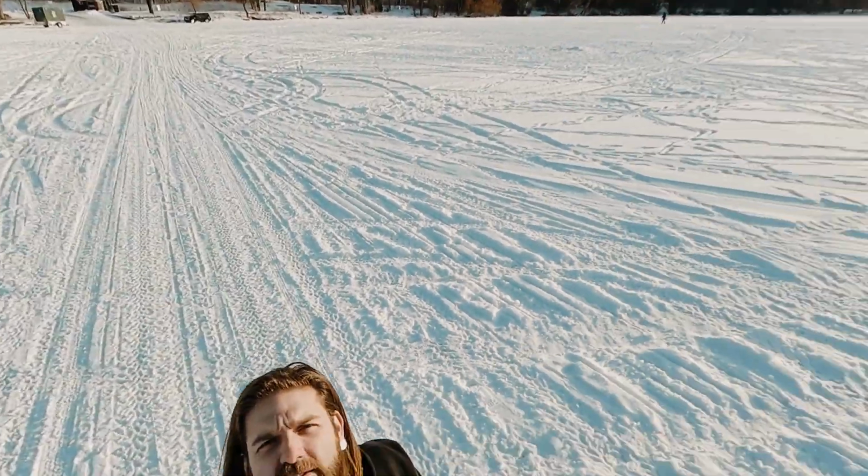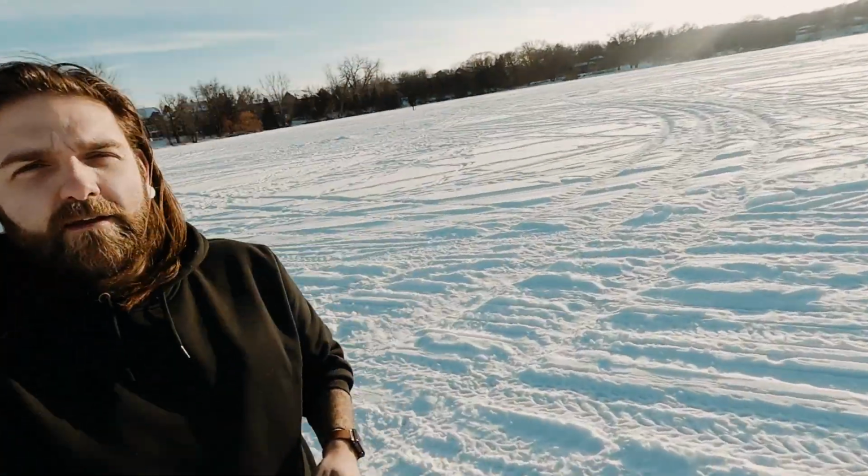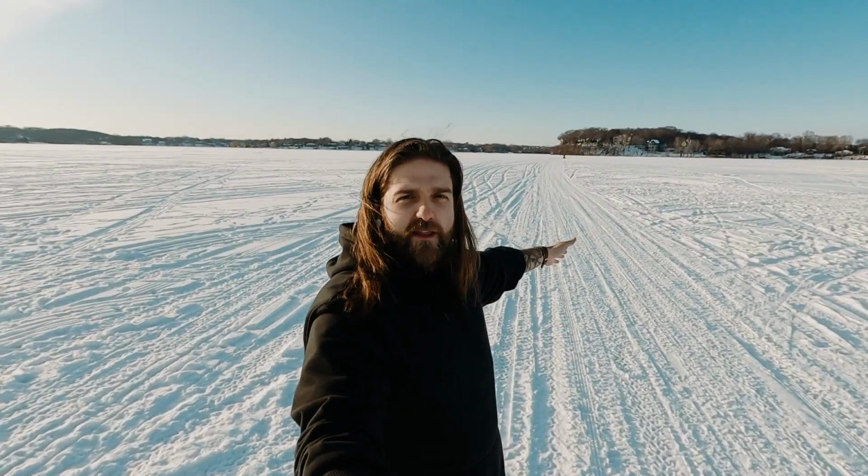Hey, I don't know if you can see this. I'm basically on an ice road right now. There's a boat launch there, but there's no boats because it's a frozen lake. You drive all the way that way. Put an ice house up somewhere.